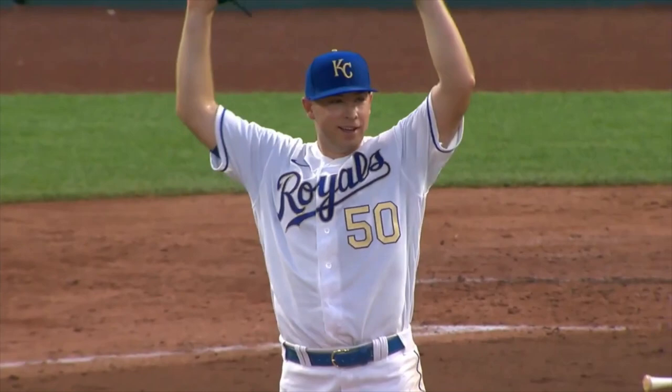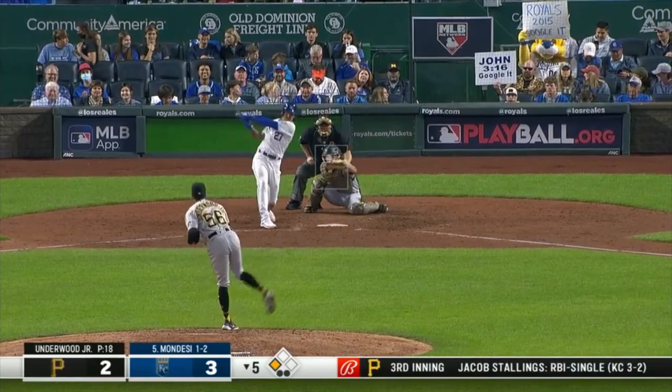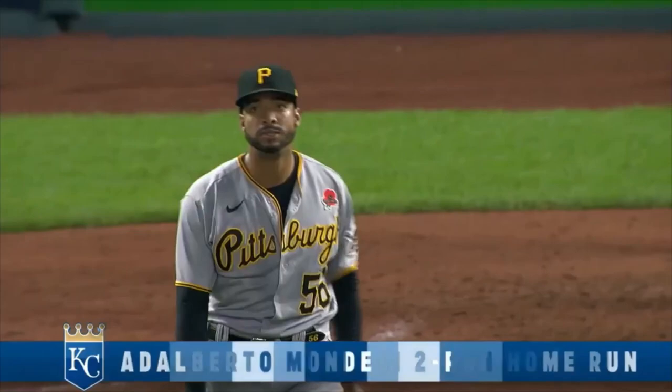Show your skills. Get good fielders, a lot of them, but you've just got to find some way to hit. Oh, my gosh. There's nothing Gonzalez can do about that one. That is gone over the bullpen. Mondesi hits a two-run shot in the fifth.